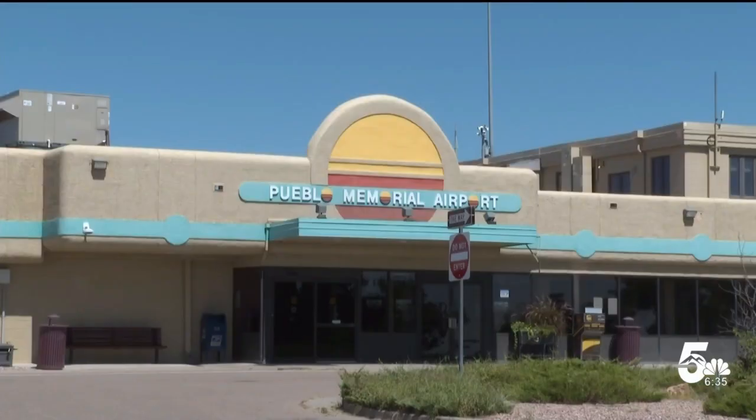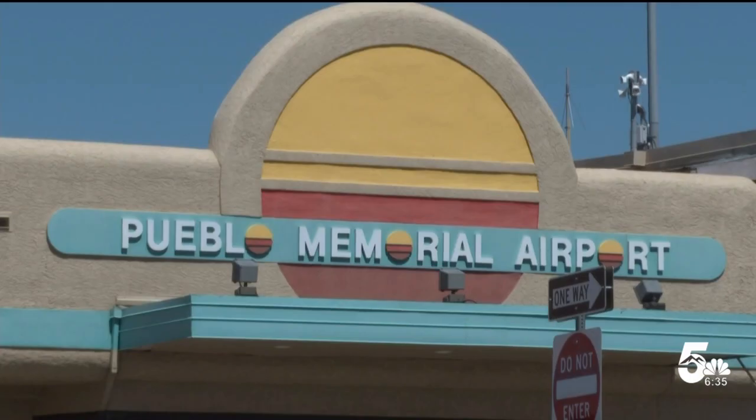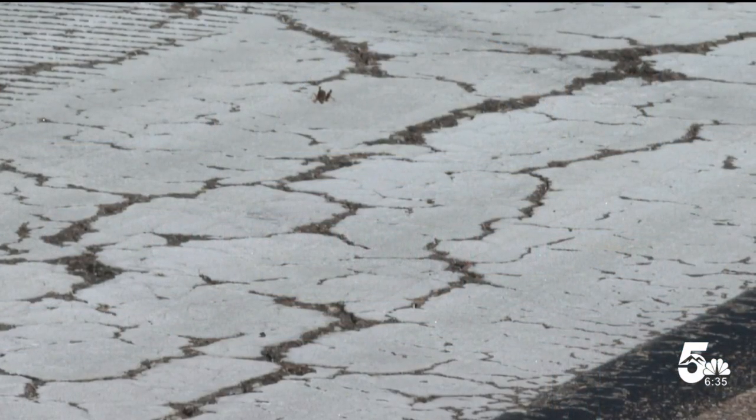Patty Kilmer lives in Washington, but likes to visit her daughter in Pueblo. She goes back and forth between using other airports in Colorado, and it's her second time at the Pueblo Airport. But she's interested in seeing some improvements. I always think it's good to have good runways. It's great for our planes. It makes for a smooth flight, smooth landing.